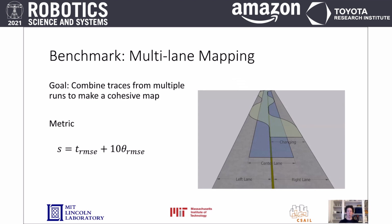The next benchmark is about multi-lane mapping. You see, cameras and LiDARs, they get a view of the entire scene from one location. But the LGPR sensor only records the underground topology that's directly beneath the car. Therefore, to map multiple lanes in a single road, we have to drive the vehicle down each lane separately and then stitch those lanes together to make a unified map. To that end, we include runs in the dataset where the car was driven in the right lane, in the left lane, and in the center lane. And you could use those to build a map. And then we also include runs where the car is changing lanes, so we could test that it can localize in that unified, stitched together map.